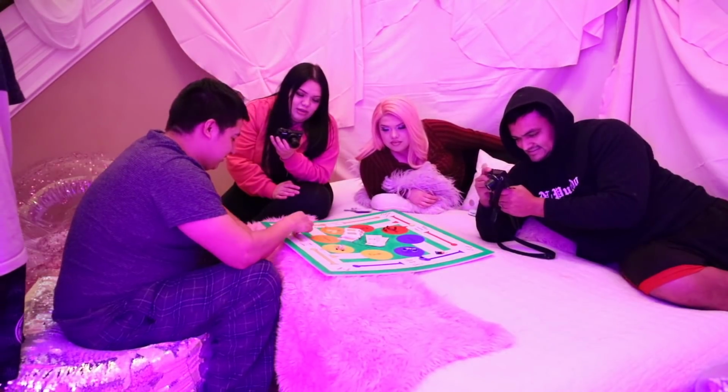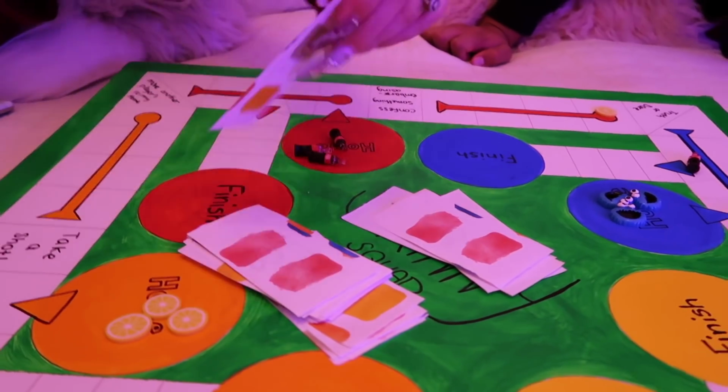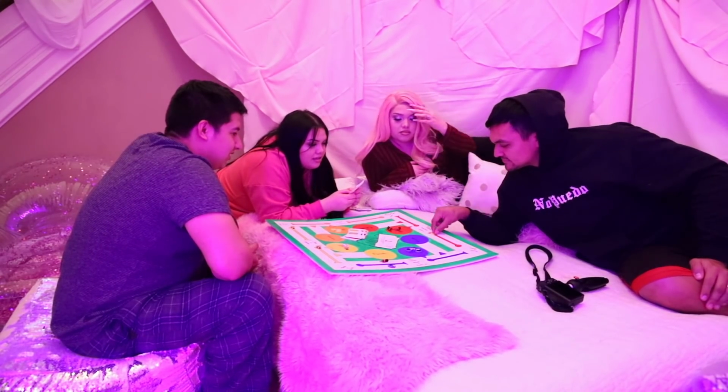1, 2, 3. Oh shoot. For real? Okay. 1, 2. And then take that one home, Karina. I hate y'all. Mine says move a skinny 4 spaces forward. Backwards. 1, 2, 3, 4.